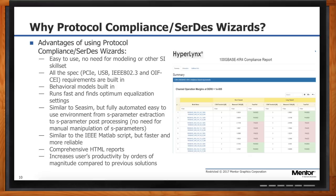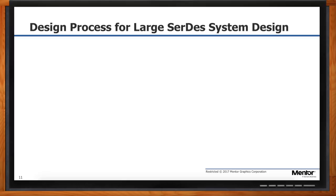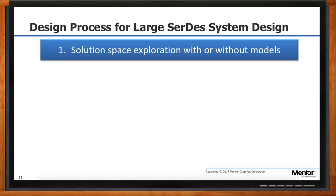Next, can we back up a bit and can you walk me through the whole flow for doing a SerDes design? Although not new, a good design process for large SerDes systems design should start early in the development cycle and should include several steps as depicted in the following flowchart. Solution space exploration with or without models is a step that can start even before having a detailed schematic for your interface and will allow you to get an initial understanding of the protocol used in the design.